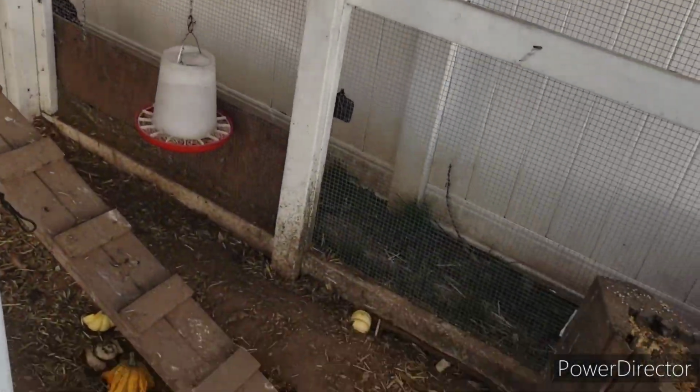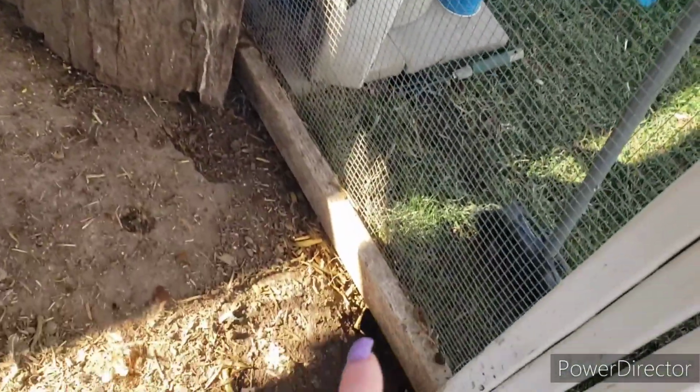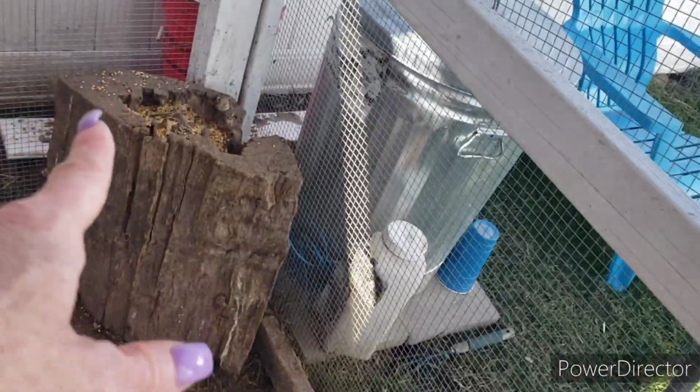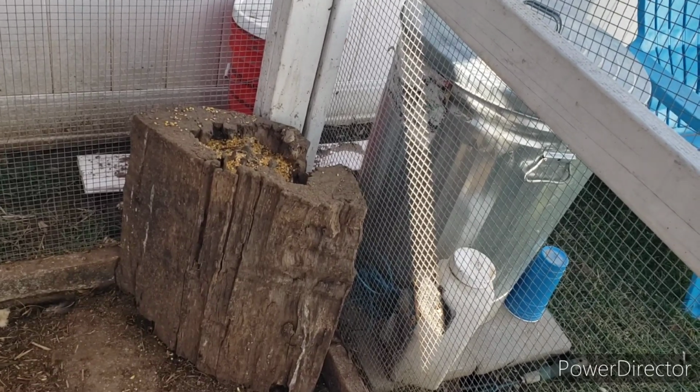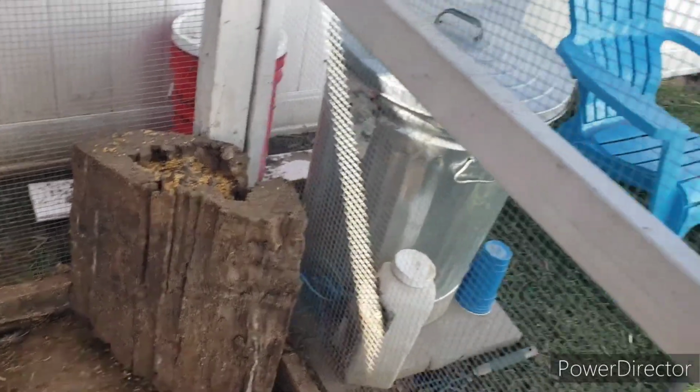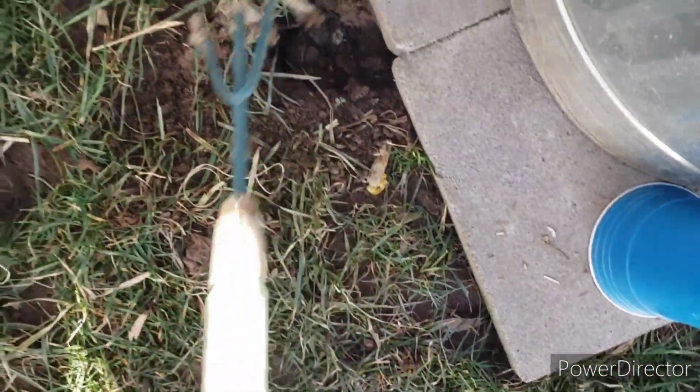So what am I doing here today? I'm going to sweep this. See that hole right there? And over there underneath the log, there's a hole. I want to say it's a mouse, but the hole looks too big. Then there was a second hole I found. I had the little rake in it. It's a hole right there.